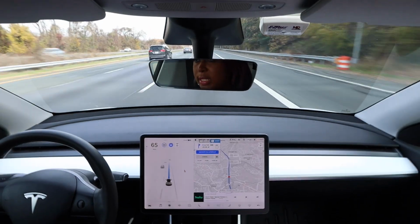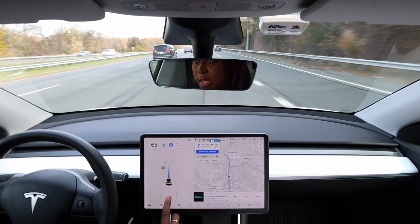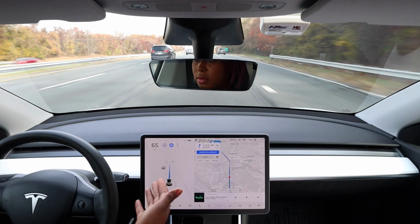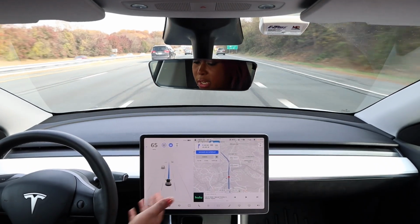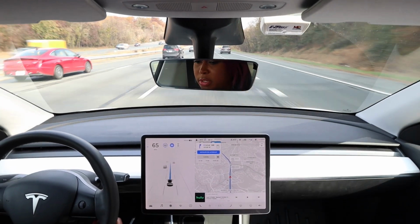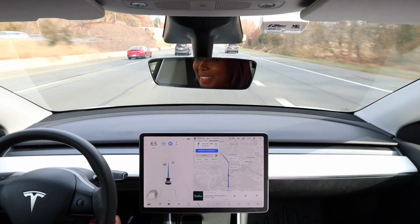One thing I don't like is that sometimes I'll have my hand on the steering wheel and it'll pop up and say, apply your hands to the steering wheel. And I'm like, what are you talking about? My hands are very clearly on the steering wheel. Sometimes you just have to add a little bit of pressure to make sure the car knows for sure that your hand's on the steering wheel.